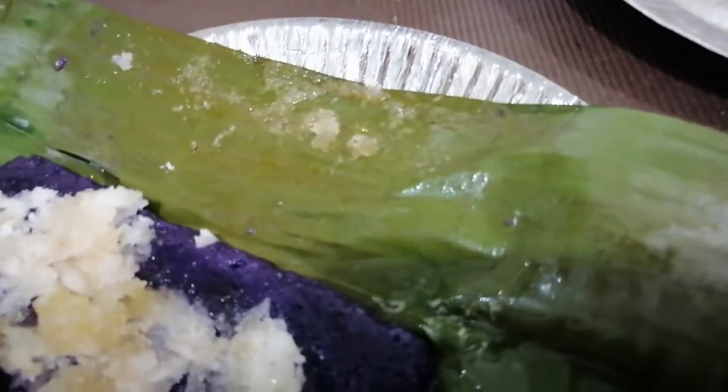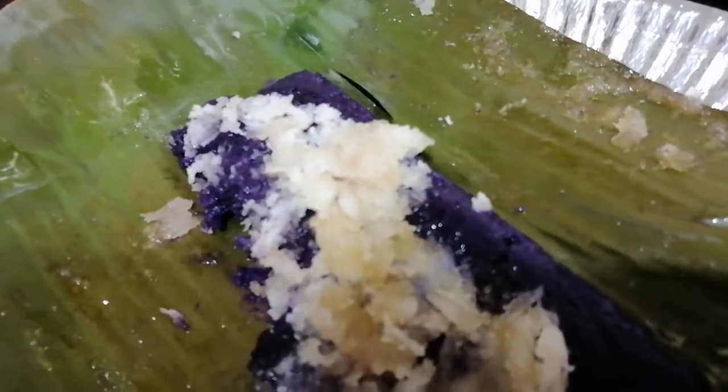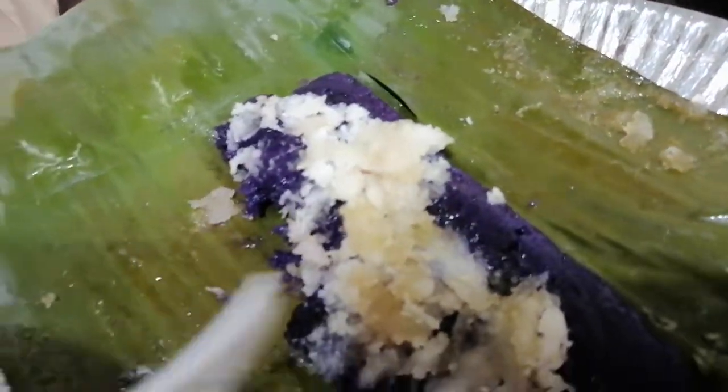We may add sugar, and add more coconut if you want. Whoa. Yummy.